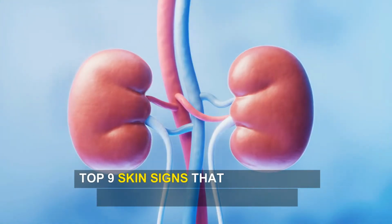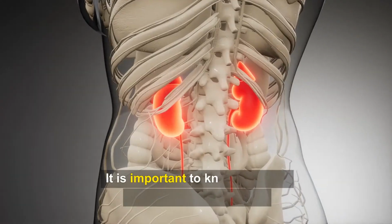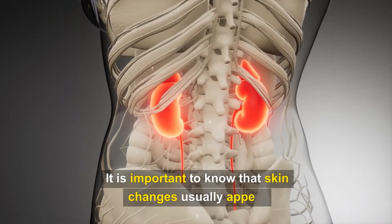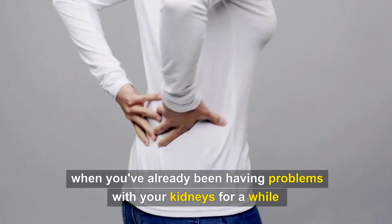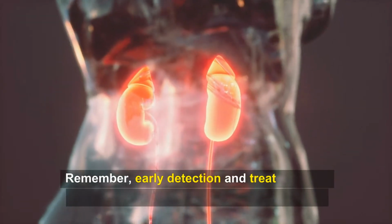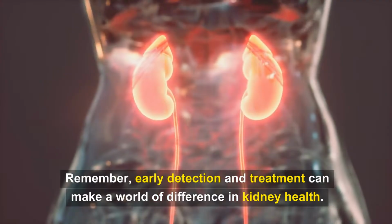Top 9 skin signs that may indicate your kidneys are damaged. It is important to know that skin changes usually appear when you've already been having problems with your kidneys for a while. Remember, early detection and treatment can make a world of difference in kidney health.